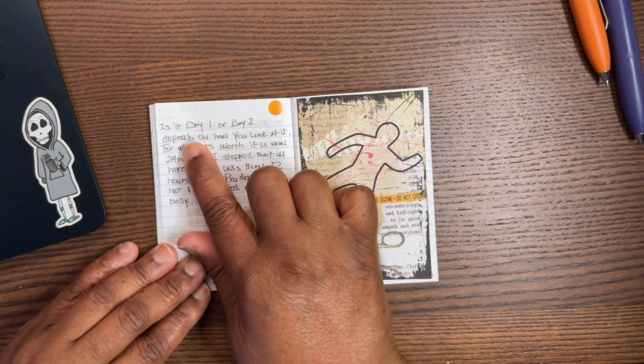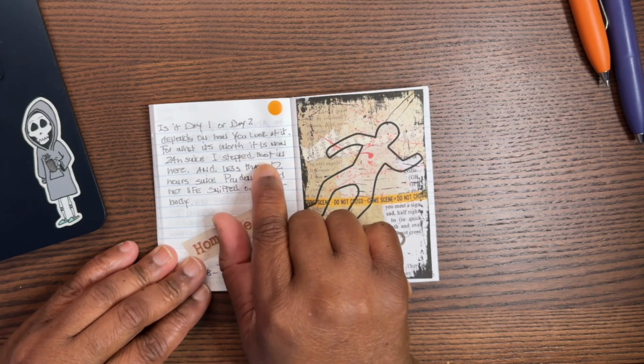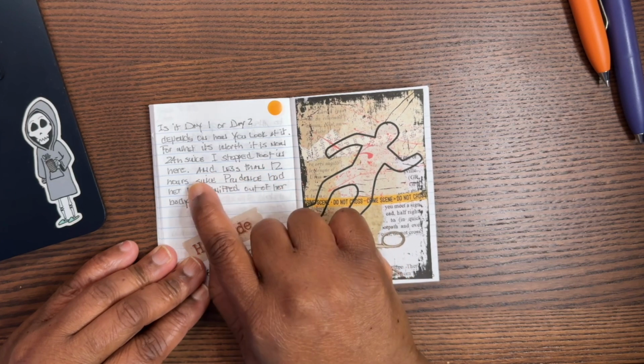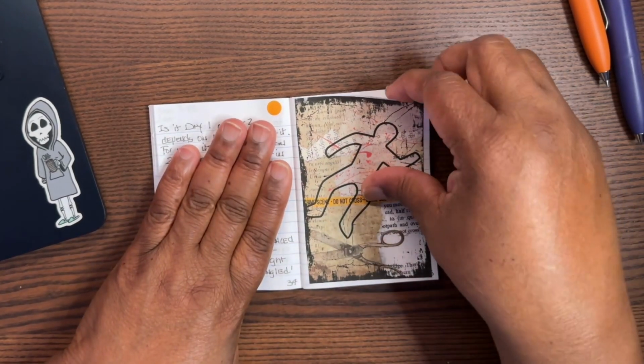And I like what she said here. Is it day 1 or day 2? Depends on how you look at it. For what it's worth, it is now 24 hours since I stepped foot in here, and less than 12 hours since a murder occurred. I want y'all to see who was murdered.